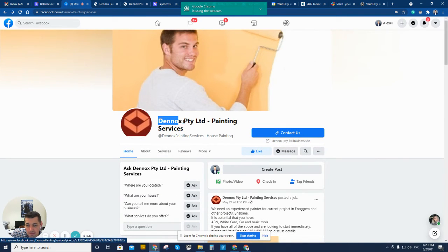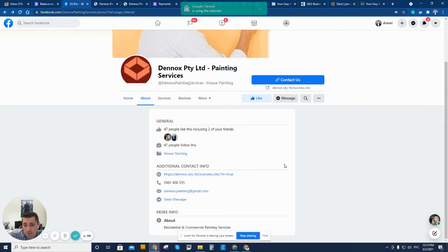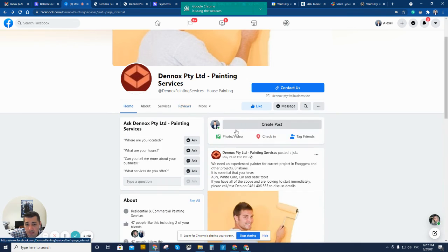Now, with the actual business name, Dennox Pty Ltd probably isn't the best way to put it. I would probably present it as Dennox Residential Painting Services, or maybe Brisbane's Residential Services Provider, or something like that. There should be a little bit more information in terms of about us. There's some basic stuff in here, but the more the merrier. Essentially, you want to outline what the business is all about. In terms of the services, there's some good information here. And finally, reviews. There's a couple of good reviews. You basically want to get the more the merrier.